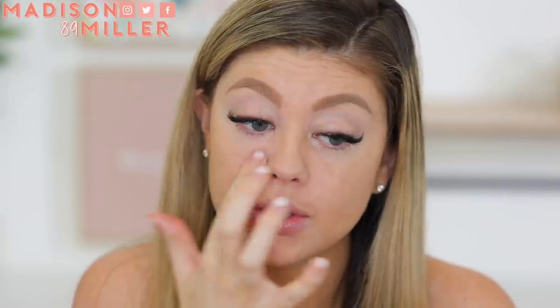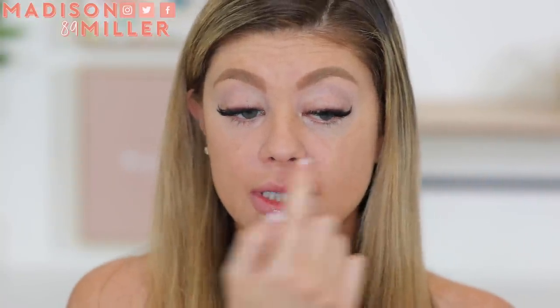I think that happens to the majority of women, but it just does a really good job. So here's one eye and then here's the other. You can see how this one looks a little more concaved in, and this one looks a little more even, or that's what I see on the camera. So I really, really like it.